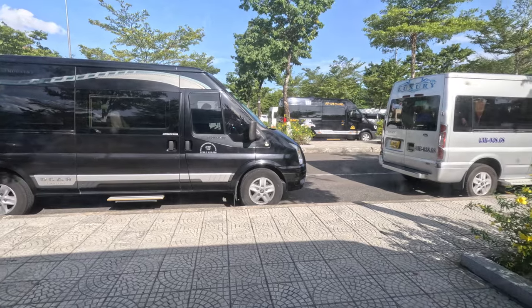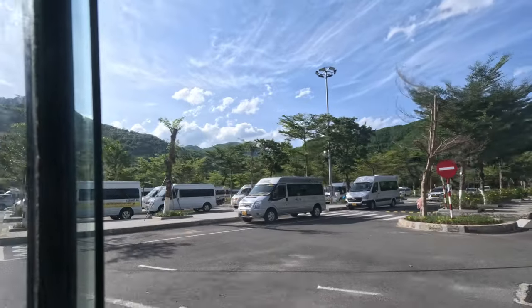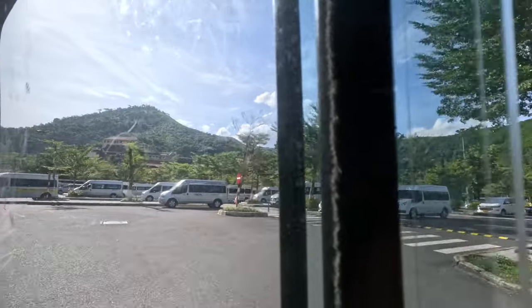The amount of tour group vans here is astounding. This is a huge tourist attraction. However, locals like to come here as well, and they offer reasonable discount to residents.